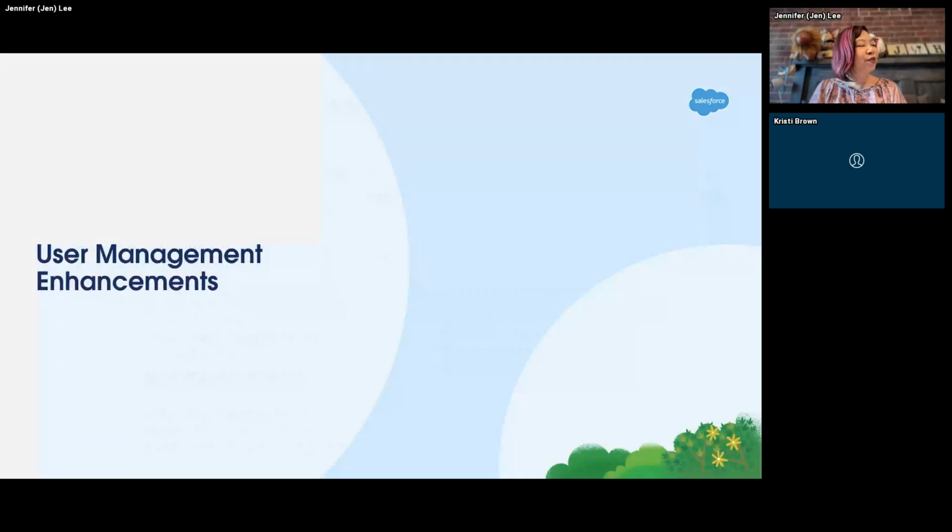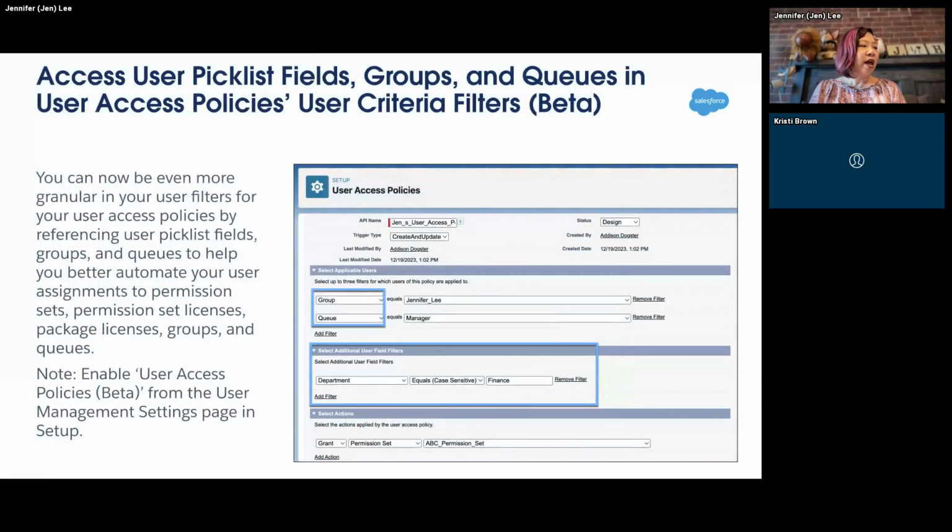All right, so now for user management enhancements. In beta, if you're using user access policies, you can now access user pick list fields from the user record, also groups and queues. And this really allows you to automate your permission assignments of permission sets, permission set licenses, package licenses, groups, and queues. So if you haven't used it already, I recommend giving it a try so that you eliminate some of the manual work that admins have to do.